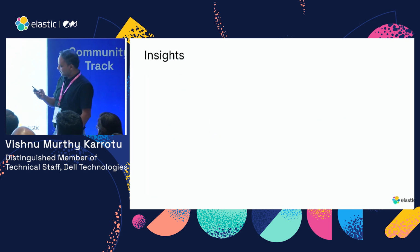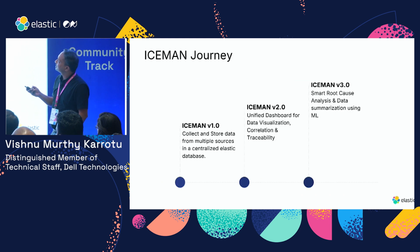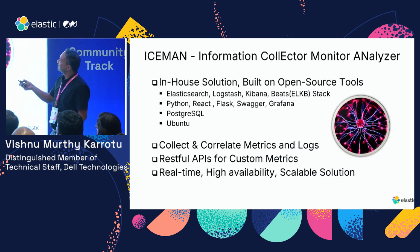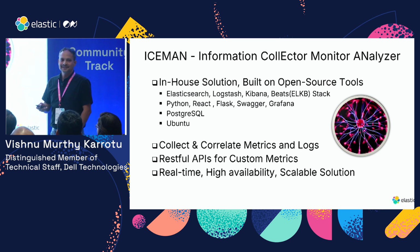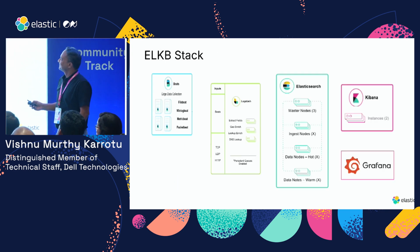One thing I forgot, maybe I didn't show that: what is the name, and how did I get it? I named it Information Collector and Monitor Analyzer, and then ICEMAN. I didn't put anything in myself. I just told the tool that these are the words, so generate a name. It generated one, and I started using it. If you have a doubt about how I got this name, yeah.